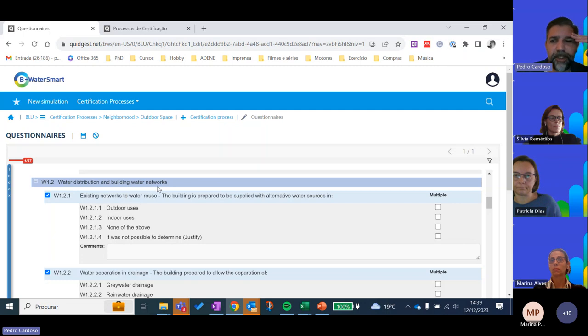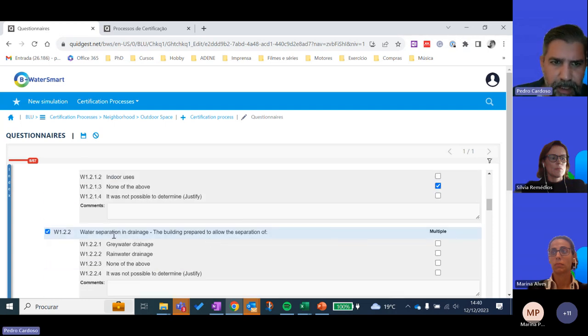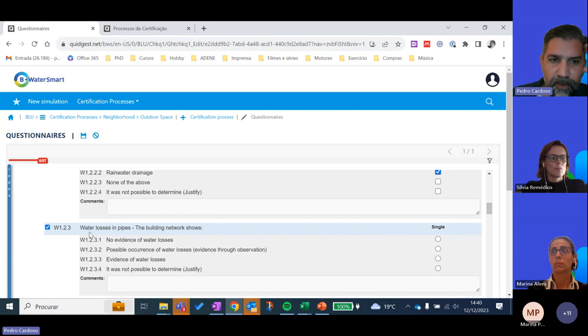Regarding water distribution and building networks, the question is, is the building prepared to be supplied with alternative water sources? No. We don't have this option in this building. Regarding the separation in drainage, we have a differentiated network for rainwater drainage, so we selected this option. Regarding water losses in pipes, no, the building was new and there was no evidence of water losses.